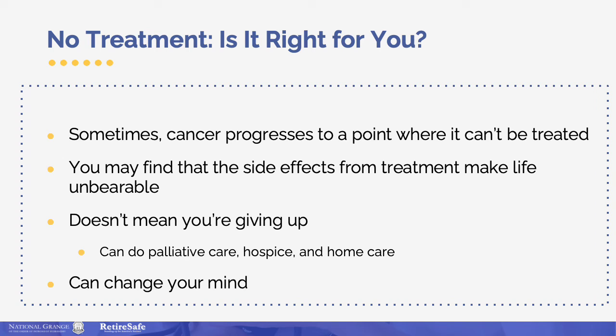Finally, choosing to forego treatment is not a decision written in stone. At any point, you may change your mind and choose a new treatment to try. It is all up to you.